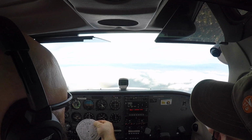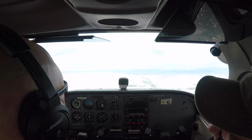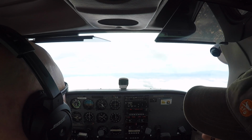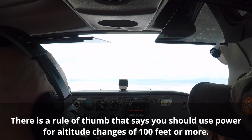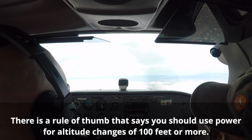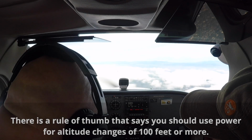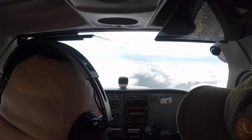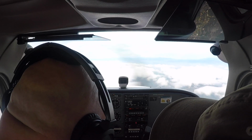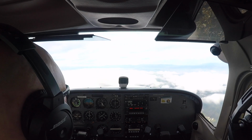Okay. Now, let's go back up to 4,500. And then we'll figure out if you're burning 9.5. Thanks for the power change, because it's 100 feet or more, so you want to hold 100 knots. That's great. Better to go at the same airspeed and get there faster, and then push your nose back down and set 25. Make sure you keep it at 25. There you go, you're 25 now. Just don't descend again.